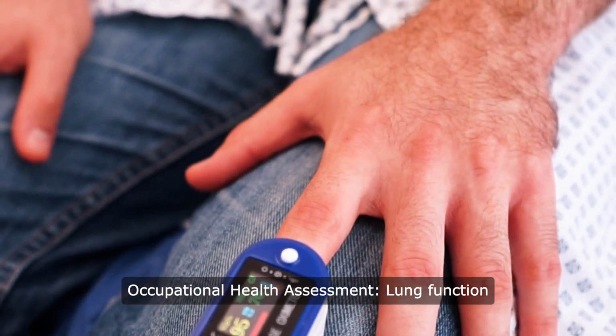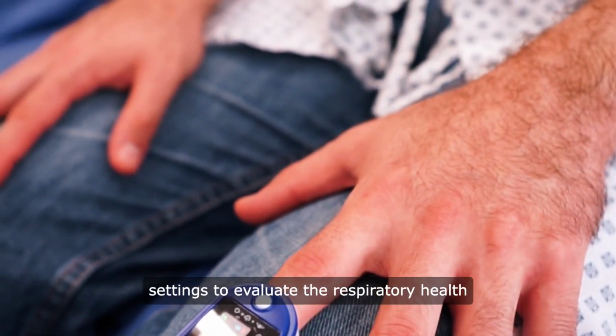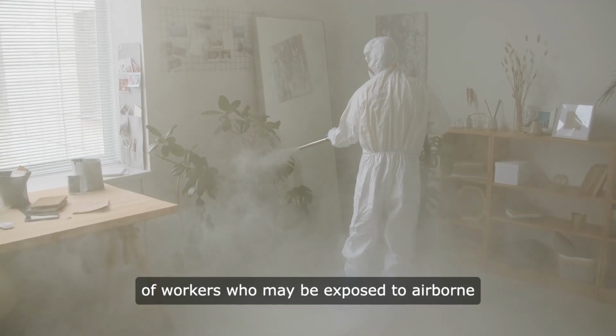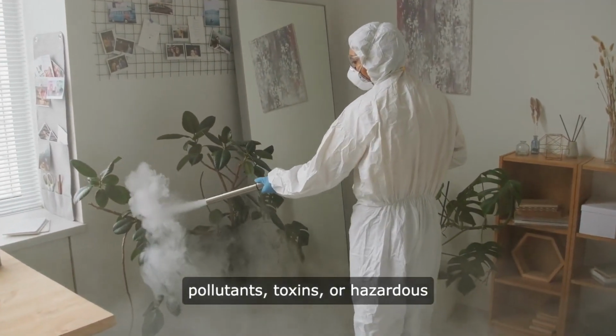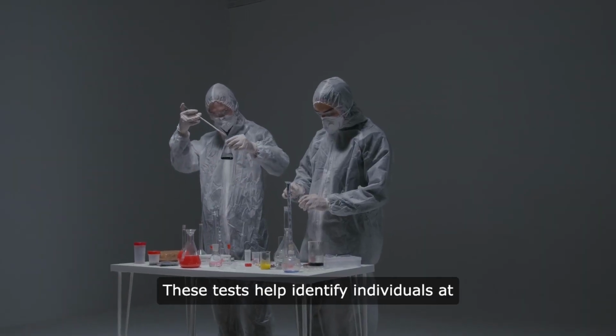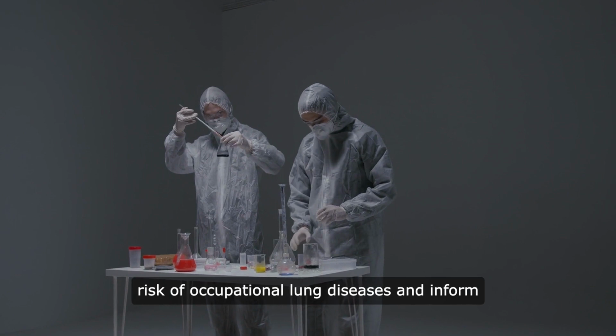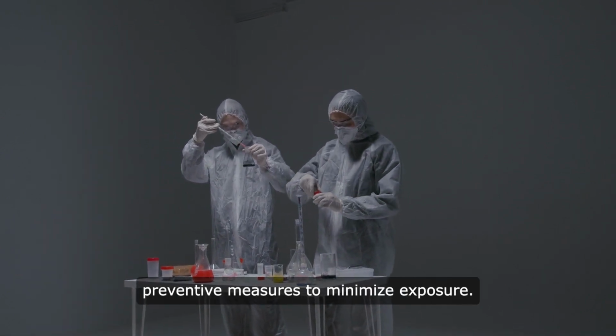Occupational health assessment. Lung function tests are utilized in occupational health settings to evaluate the respiratory health of workers who may be exposed to airborne pollutants, toxins, or hazardous substances in the workplace. These tests help identify individuals at risk of occupational lung diseases and inform preventive measures to minimize exposure.